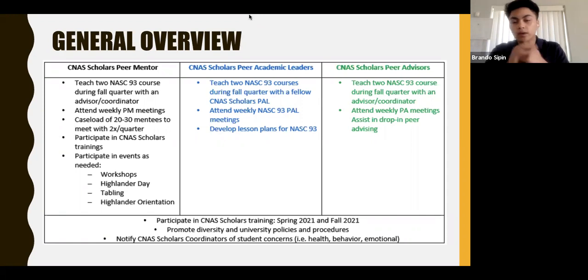Awesome. So going over to the middle column right here, the PALs or the peer academic leaders. So this position is actually pretty unique and new because it is for fall quarter only. And for those that have taken NAC 93, the PALs are actually replacing the traditional advisor teaching style. In fact, the PALs get to teach together. So there's 2 of them. They teach NAC 93 by themselves. So a lot of their work is going to actually be centered around preparing the class, structuring and orienting it the way that they want. And so, that only lasts for fall quarter, but it is a pretty new position and it's pretty great.